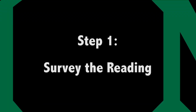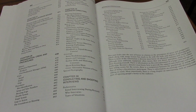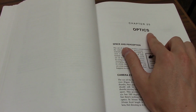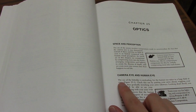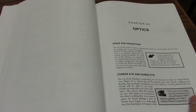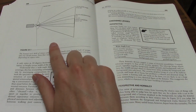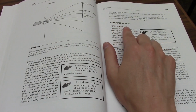The first step is to survey the reading. Read the title of a chapter and ask yourself what you already know about the topic. Skim the headings and the end of each chapter summary. Flip through the pages and glance at the pictures and graphs. It is also a good idea to count the number of pages and estimate how long it will take you to read the chapter. Sometimes it is best to break it up into 2 to 3 reading sessions.